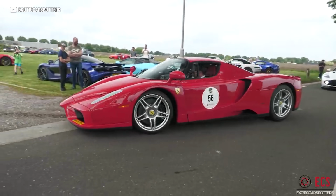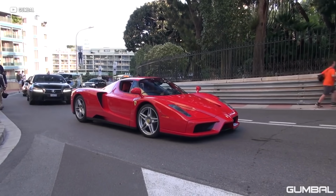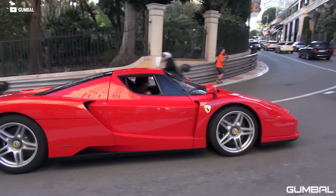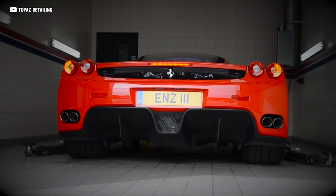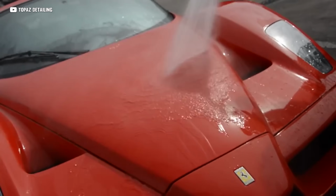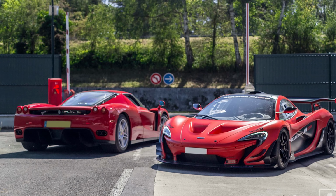The performance box is totally ticked, thanks to that 650 horsepower V12, and the looks box is ticked as well, with a design that looks like it costs $1 million. And it does cost $1 million. And in fact, more. Like this one that just sold for 3.7 mil, and it's not even red. What? But that's beside the point. The Enzo still doesn't look outdated. Those signature round Ferrari taillights and F1 inspired nose. It doesn't even show its age when parked next to the latest hypercars.